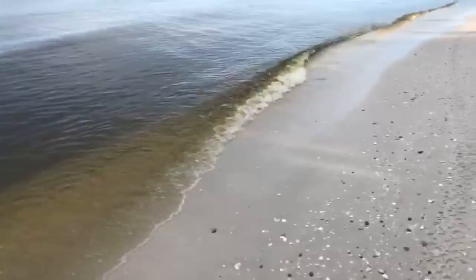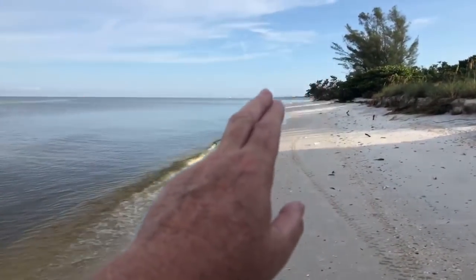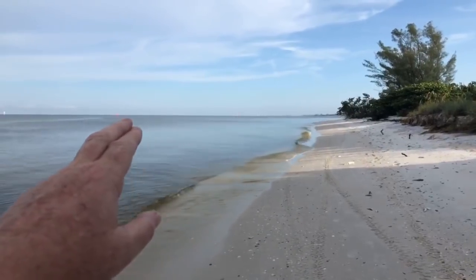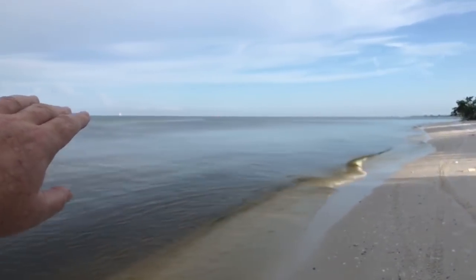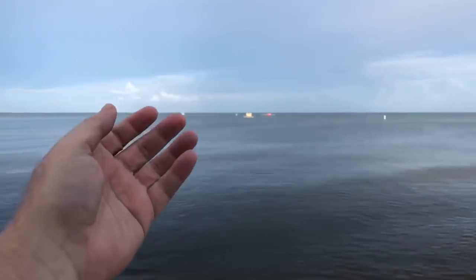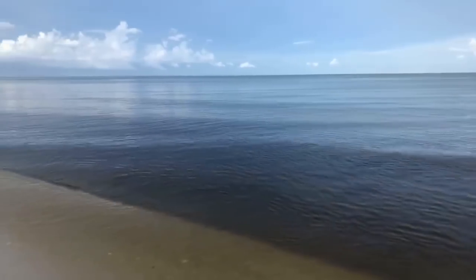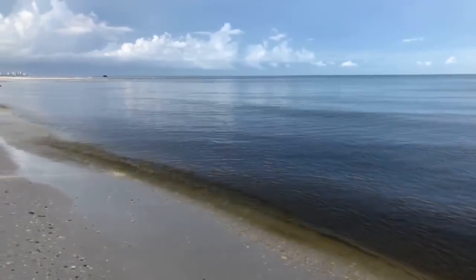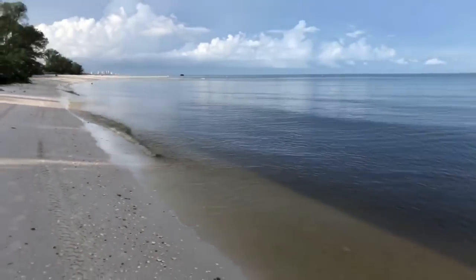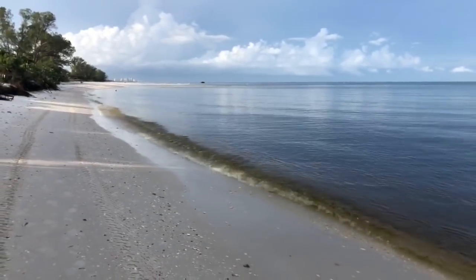So now, if the currents are just right, what happens is the tide will go out of Wiggins Pass up there and goes out into the Gulf, and then it circles back and comes back on the beach if the currents are just right. And that's what this looks like to me. And it's all the way down the beach. It goes all the way down to Area 1 this morning.